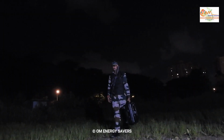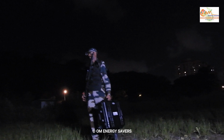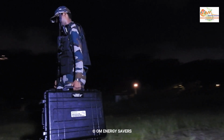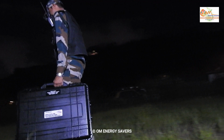The system is designed for effortless disassembly, allowing military and army personnel to swiftly transport it to different locations as needed. This feature ensures that the lighting solution can be rapidly redeployed, enhancing mobility and adaptability in various operational contexts.